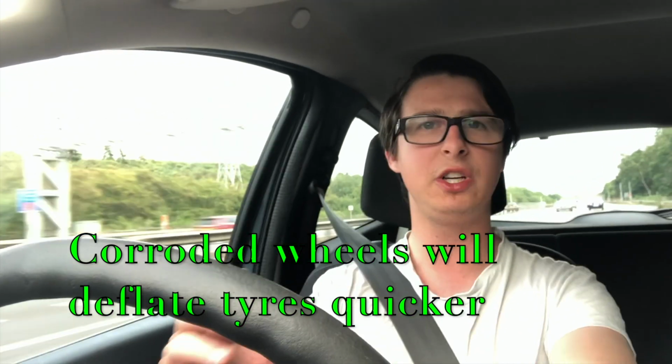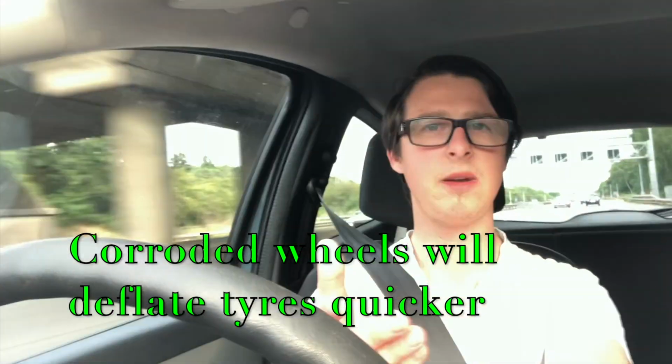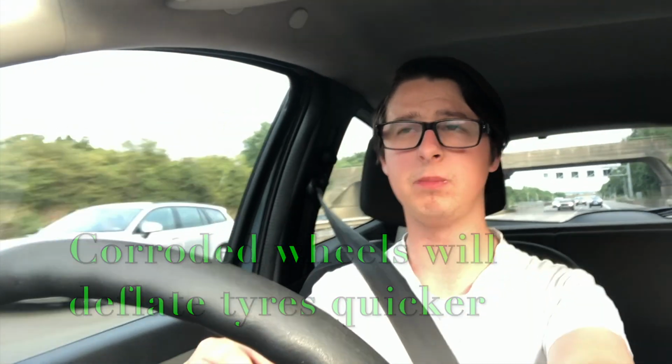The quality of the alloy wheels, yes, you do want to consider them, because if the alloy wheels are corroded, that means your tires are going to be deflating quicker than they should. So that's going to be an ongoing problem, particularly if you're buying that car. You don't want that to be the case. So as long as you get your full service history, and your bodywork checks out okay, like it's not too rusty or too dented or that kind of stuff.